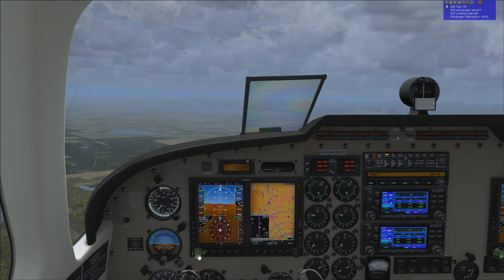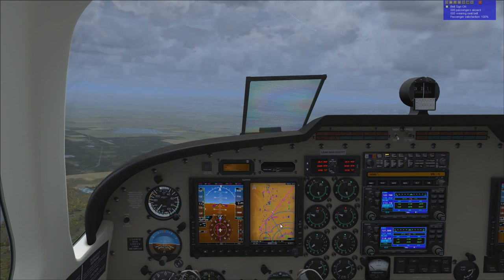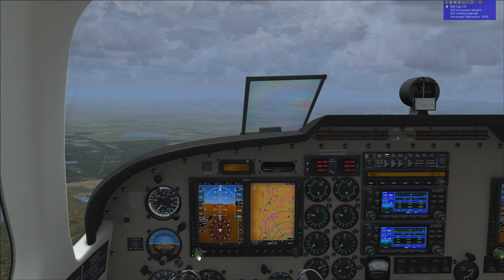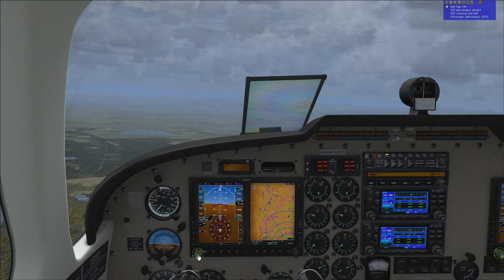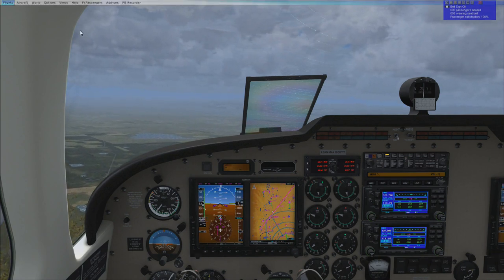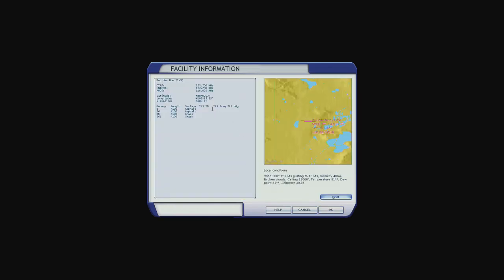Alright, so I'm going to head out to sort of the left just a little bit. Clear that out of there so I can actually see. There's our airport right there. Actually, let's go over to the map real quick as well. Because the elevation is going to be quite higher, I would expect. Yeah, 5,200 feet, so actually not that slow.